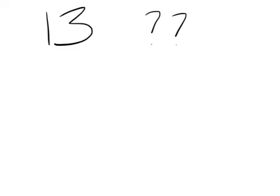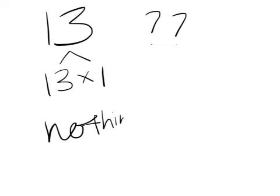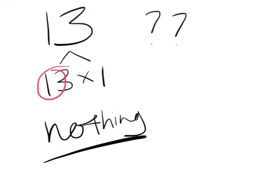Let's do some together. Right, what about the number 13? What can you times together to get to 13? So, go through it in your head. Well, what do you think? Have a think with me. You can times 13 times 1. Okay? And what else equals 13? What else? Go on. I hope you're saying nothing. Nothing else equals 13. Now, because 13 has as its factors itself and 1, that means it is.